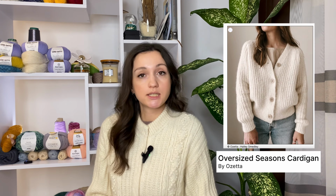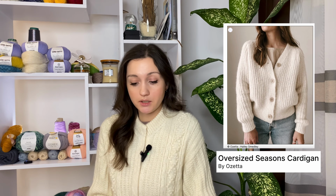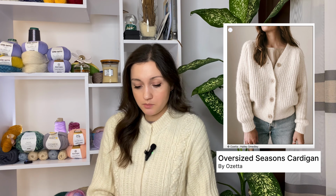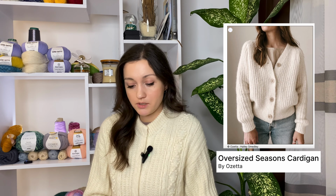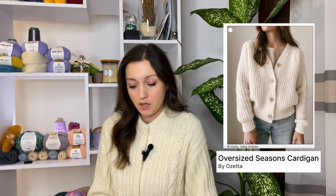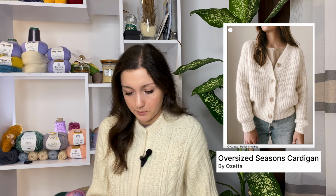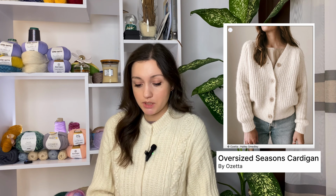The next cardigan that we will talk about is the Oversized Seasons Cardigan. So it's an oversized version of the Seasons Cardigan by Ozetta. I decided to select this one because that's just my taste. I like a more oversized fit for my garments. This one is available in 9 different sizes for the bust circumference, starting with 97 up until 172 centimeters.